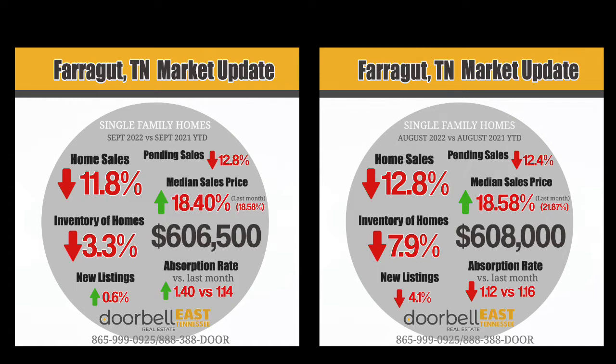The median sales price is up 18.4% compared to last year and coming in at $606,500. And the absorption rate has actually ticked up from 1.14 months to 1.4 months. So we're seeing a little bit more inventory compared to last month. We've talked about this before.